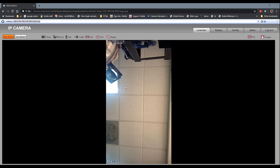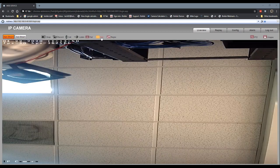You can see we have a few different options here. You know, snapshot, record, call, which is basically just like a two-way audio type of situation from the PC. Listen, because it does have speakers on it, and then full screen with region. These are just going to change the way you look at the picture.